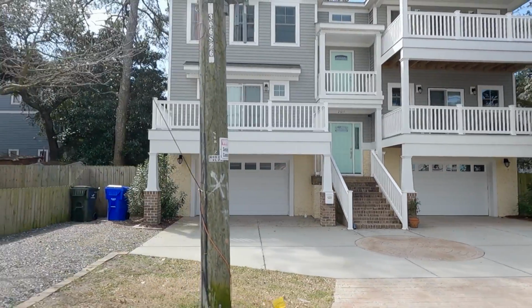So if you're looking for that beach lifestyle within driving distance to the Naval Air Station Norfolk, or being able to hop on the highway really quickly, if you're a working professional that travels a whole lot, you're only like 10 minutes from the airport. You're only 20 minutes or so from downtown Norfolk. So again, if you want the beach lifestyle but need quick access to the airport or downtown, this place is awesome.